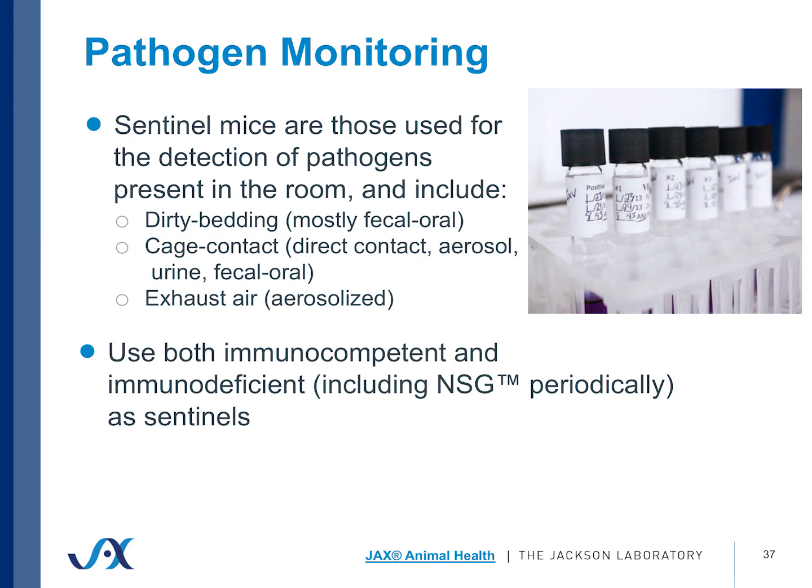We do cage contact sentinels, and this is for direct contact, anything that's passed through direct contact, aerosols, urine, or again, fecal-oral. We can also do exhaust air sentinels. So this is for anything that might be aerosolized and shared, coming within that rack or that caging system. We use both immunocompetent and immunodeficient mice, which includes NSGs periodically, as sentinels. And obviously being able to use both immunocompetent and immunodeficient mice gives you more information about what kind of pathogens you're dealing with.